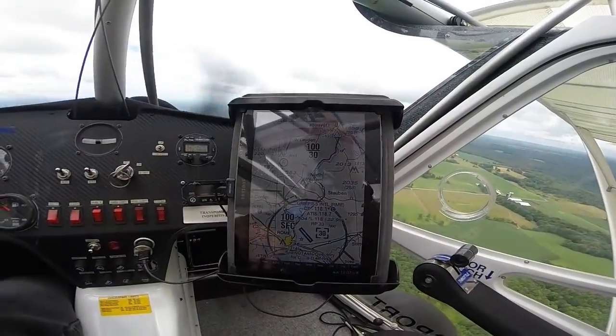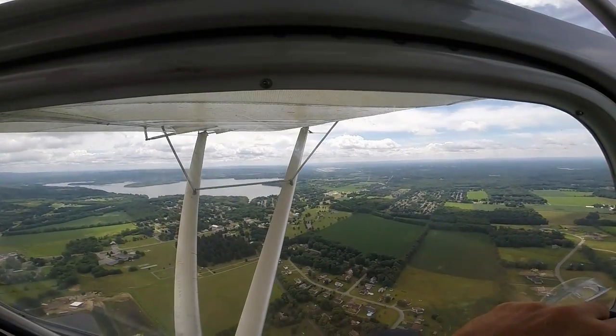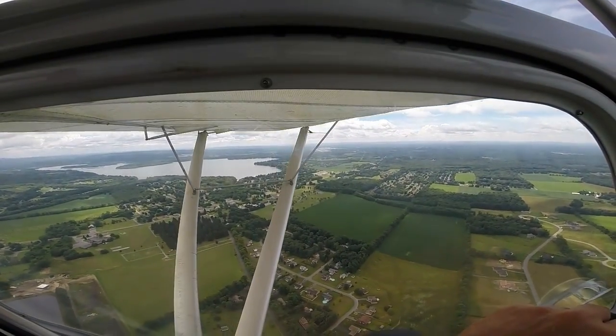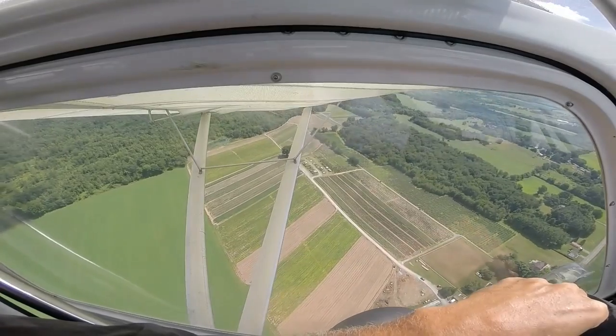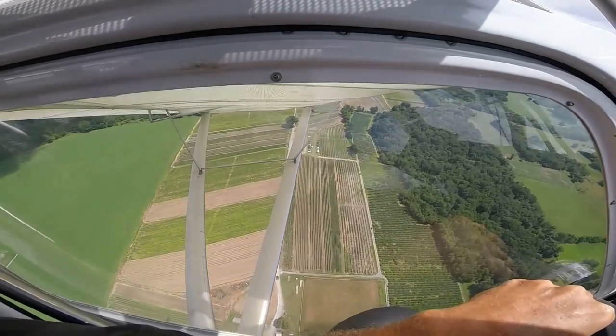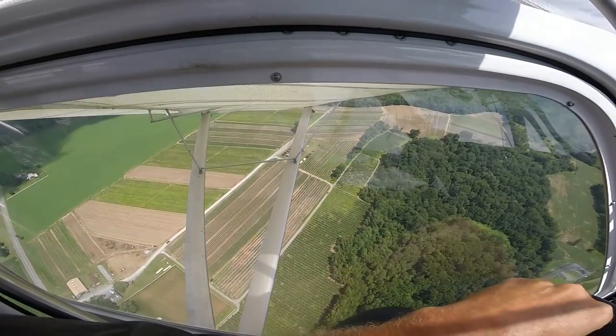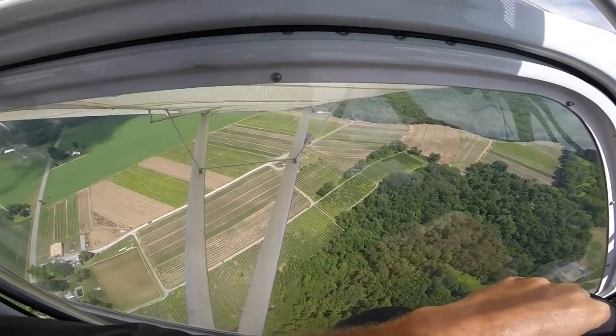Little shot of your attractive pilot there. Yeah, we took the tablet along with the Avare software. Don't really need it on a short trip, but good shot of Lake Delta. Griffiths in the distance. This is a good shot of Swistack's farm over in Verona. As we're heading home, we flew over it. Couldn't resist circling around it.